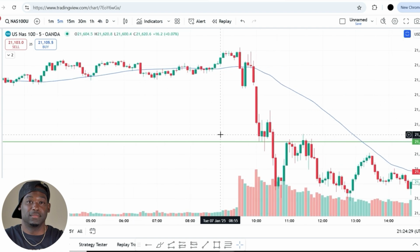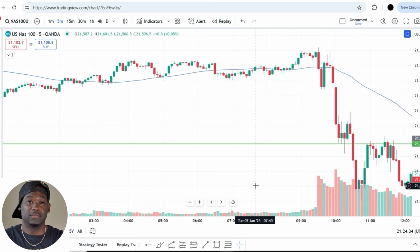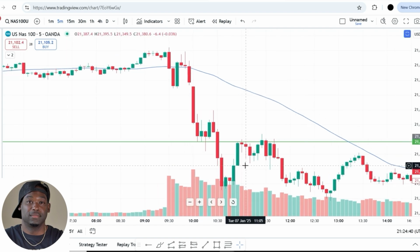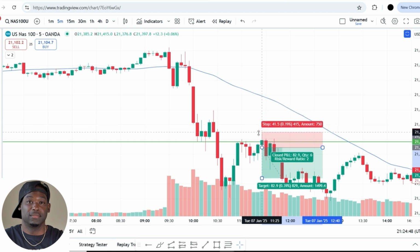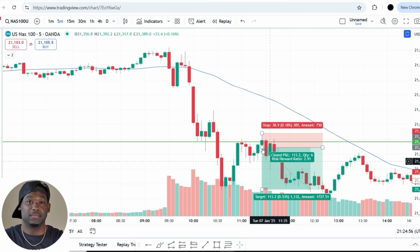So right here, good example, right? Level right here, trade right here, boom, down to the downside. Again, let's say you took a trade right here, you got stopped out. Who cares? Guess what? You get stopped out right here, boom, your next trade was a winner. And not only a winner, a multi-winner, meaning that it gave you 2R or more. So if you lost $100 on this one, you could have gained $300 on this one.